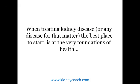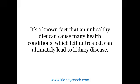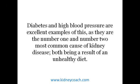Okay, so when treating kidney disease, or any disease for that matter, the best place to start is at the very foundations of health. It's a known fact that an unhealthy diet can cause many health conditions, which left untreated can ultimately lead to kidney disease. Diabetes and high blood pressure are excellent examples of this, as they are the number 1 and number 2 most common cause of kidney disease, and they're both a result of an unhealthy diet.